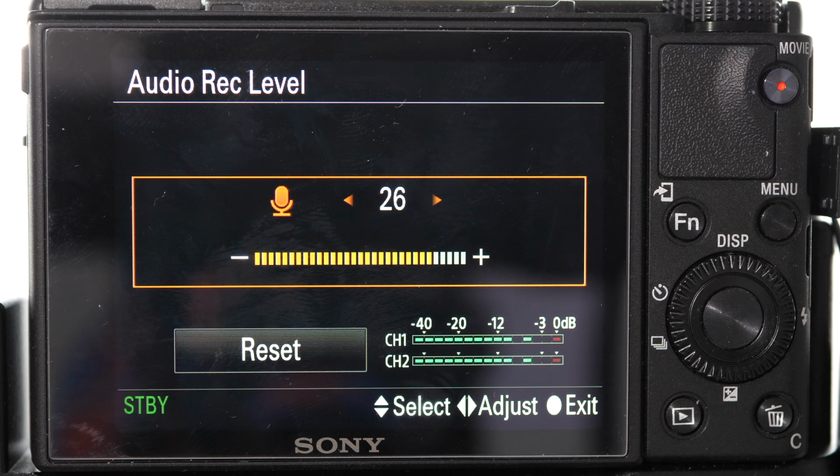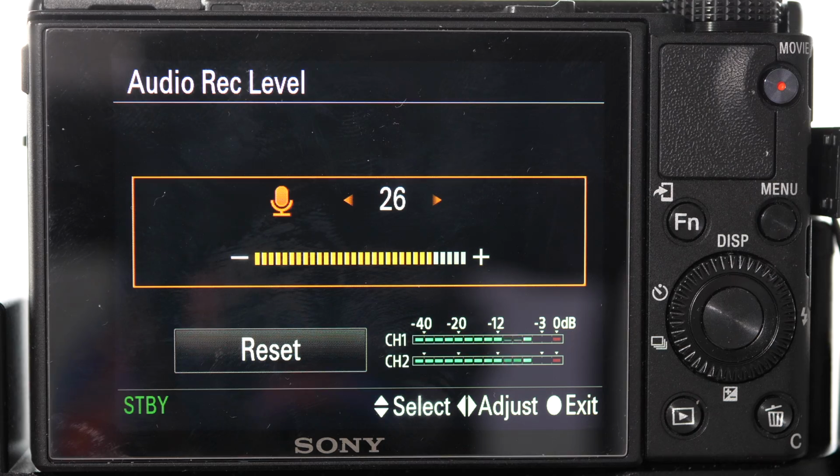But fortunately, there are audio level meters, so that does help you monitor your audio even though you can't hear it exactly through the headphones. Testing 1, 2, 3.